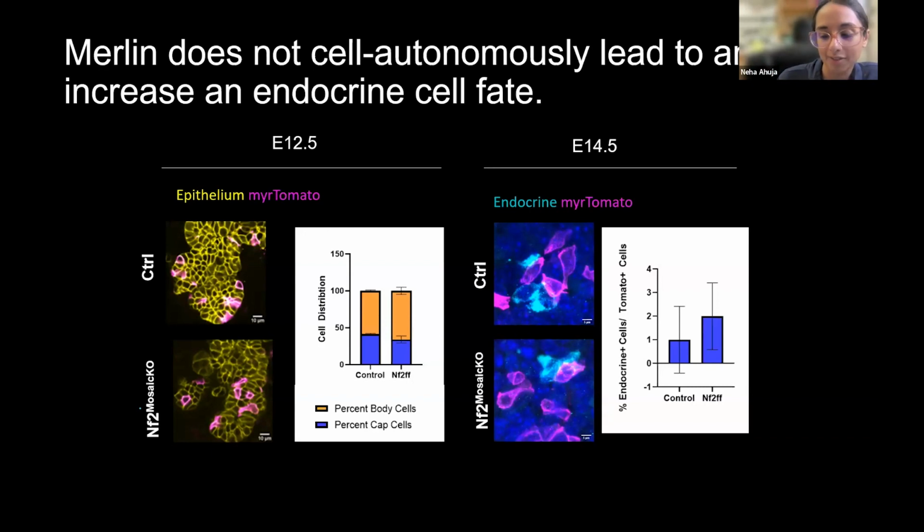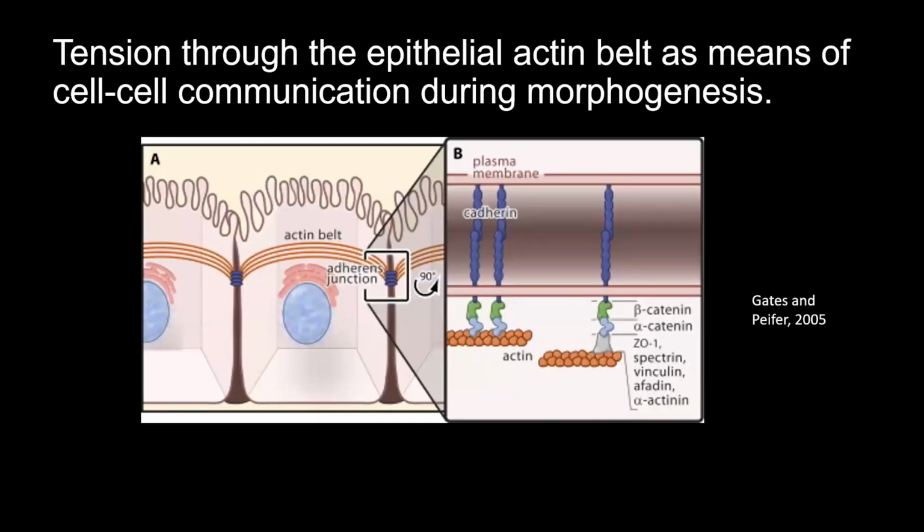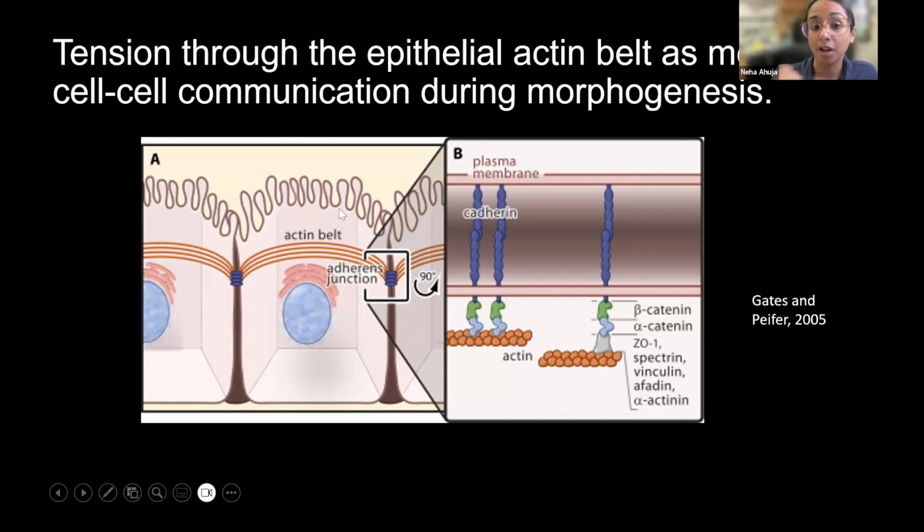Okay, so if it wasn't a cell autonomous regulation of actin dynamics, then what else could it be? I did a lot of reading, and I found out that epithelial cells have structures called circumferential actin belts, which are essentially an actin belt at the apical adherens junctions. When cells constrict, they are able to pull on each other through this adherens junction complex and transmit tension in this manner. And so I wanted to see if Merlin impacted the structure, formation or function of this actin belt.